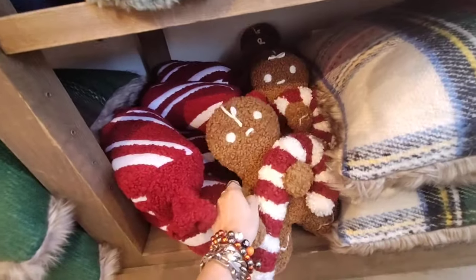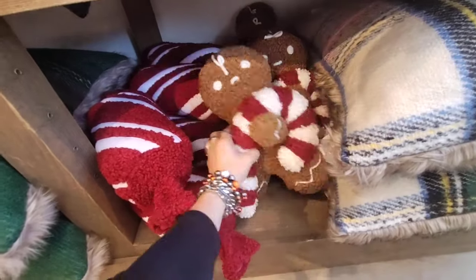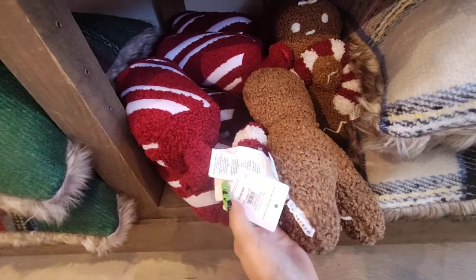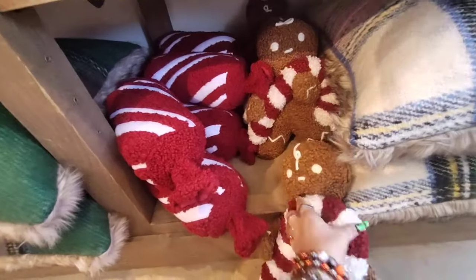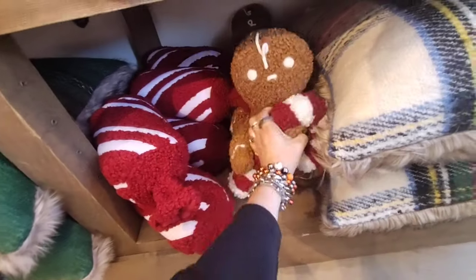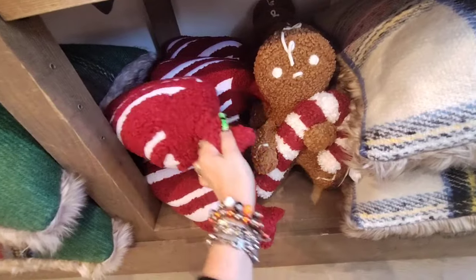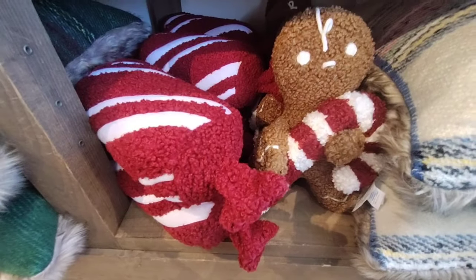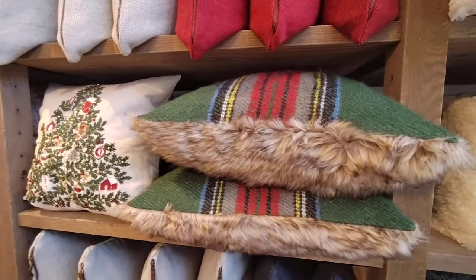Oh my gosh, they even have the cute gingerbread with the candy cane. This one is adorable as well. I need to make sure I get a picture of it. This one is $69.50. All right, I am reading that other one wrong, aren't I? Let me know how much it is, because I was like, that's really cheap. Like, why is it so inexpensive? All right, these are beautiful. Absolutely stunning. All right, so I'm not able to find the price on this one. I looked all over.